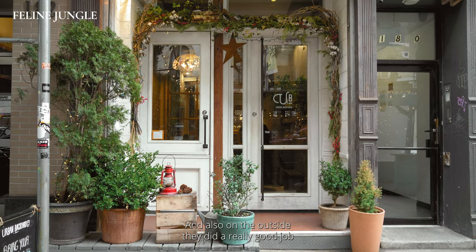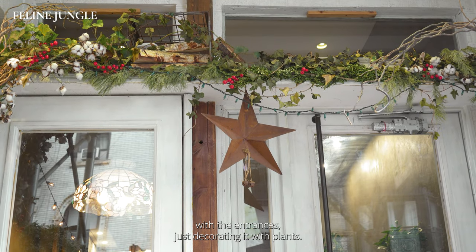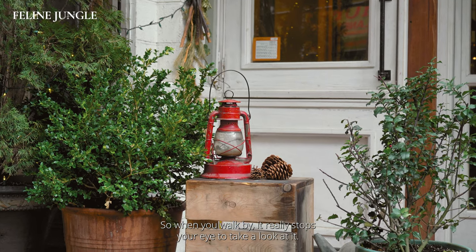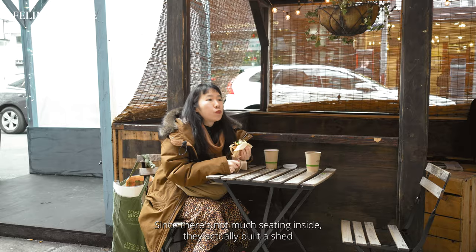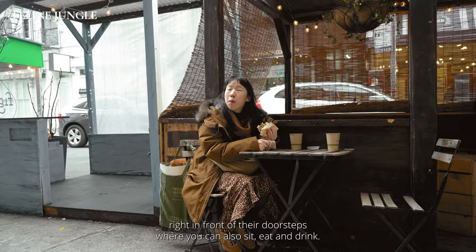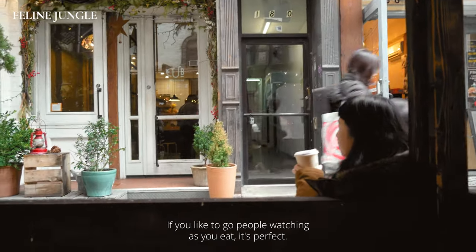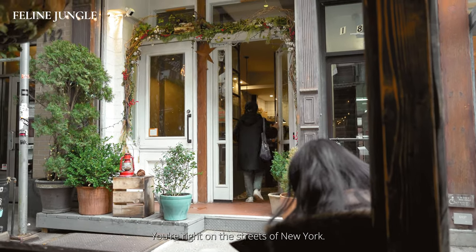And also on the outside, they did a really good job in the entrance, just decorating it with plants. So when you walk by, it really stops your eye to take a look at it. Since there's not much seating inside, they actually built a shed right in front of their doorsteps where you can also sit and eat and drink. The outdoor shed is perfect if you like to go people watching as you eat. It's perfect. You're right on the streets of New York.